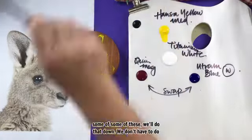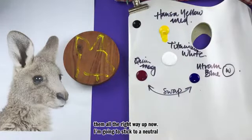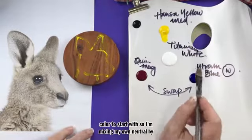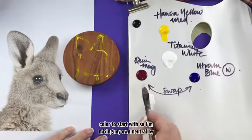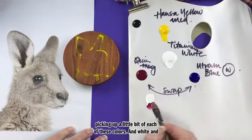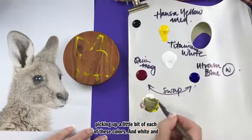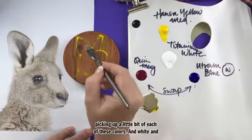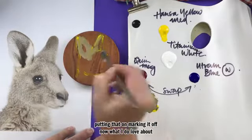In some of these we'll do that upside down. We don't have to do them all the right way up. Now I'm going to stick to a neutral colour to start with. So I'm mixing my own neutral by picking up a little bit of each of these colours and white and putting that on, marking it off.